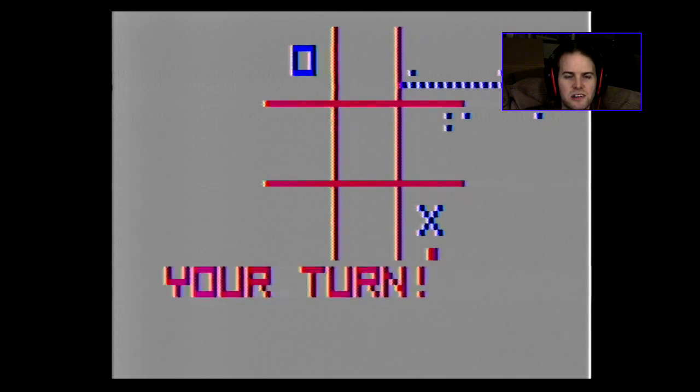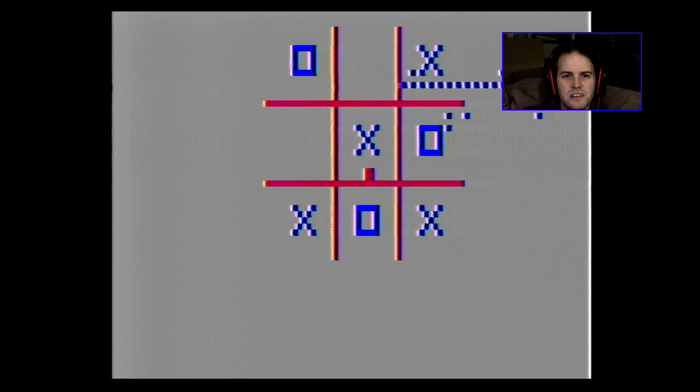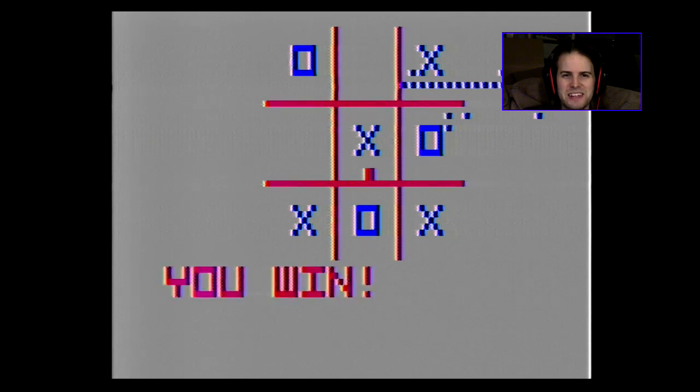Put an X here, and I'll put an X here. Aha, it went there. And put an X there. And now I automatically win because there were 2 possible places that he could have gone. There we go. You win! So, that's the gist of that. Let's reset.